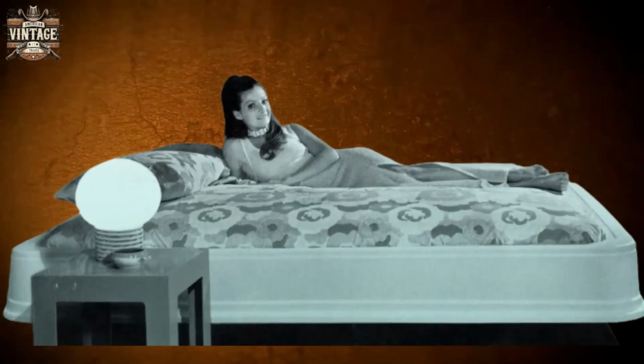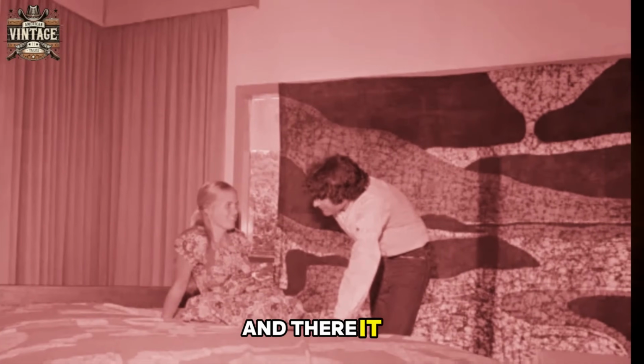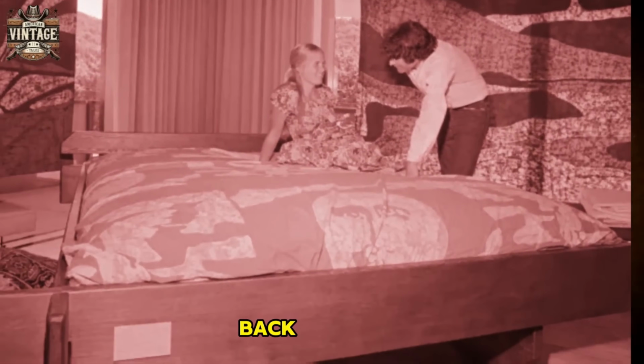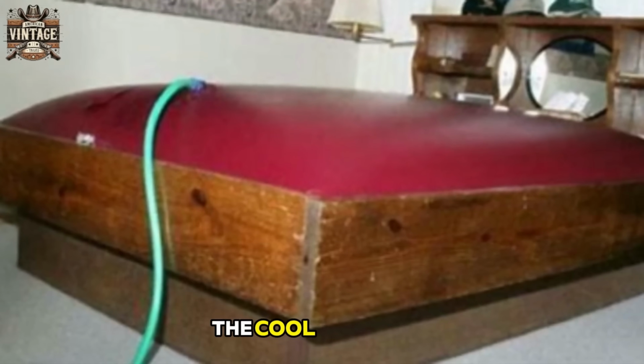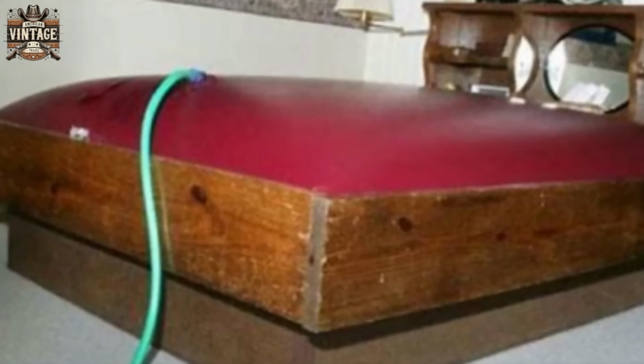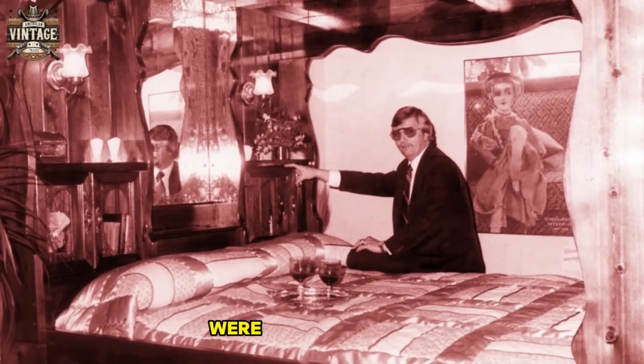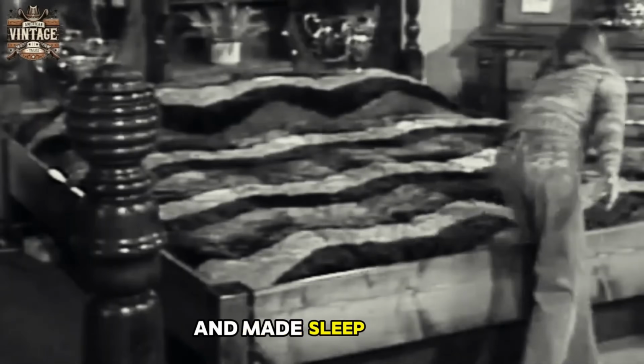Waterbed. Now, let's walk into a bedroom, and there it is, the waterbed, a mattress filled with water. Back in the 70s, these beds were the cool new thing. People loved them because they were so different from regular beds. They even thought waterbeds were good for them, saying things like they helped with back pain and made sleep better.